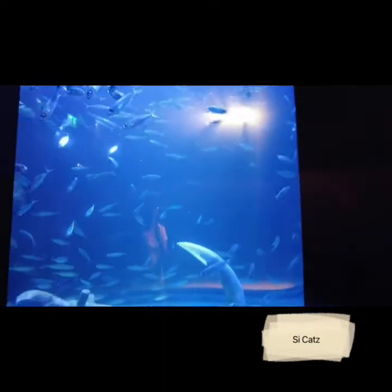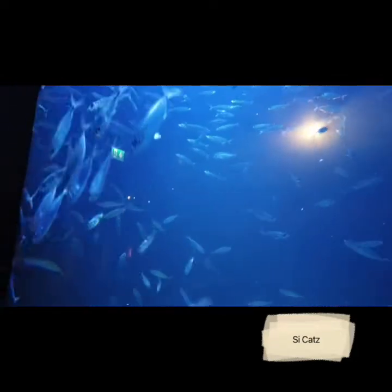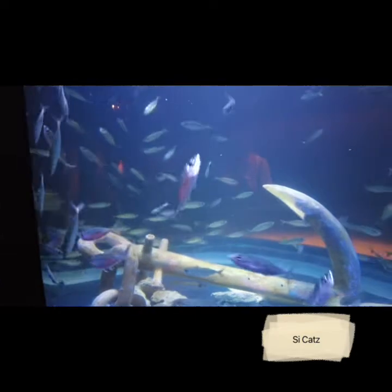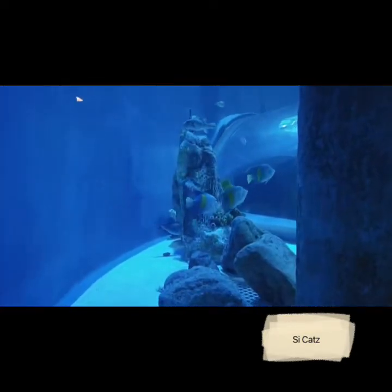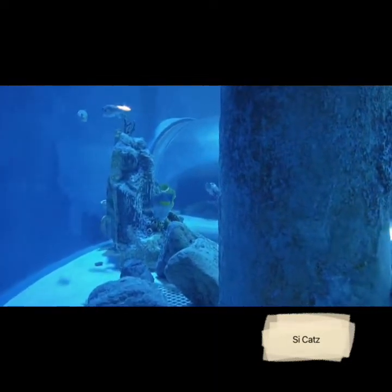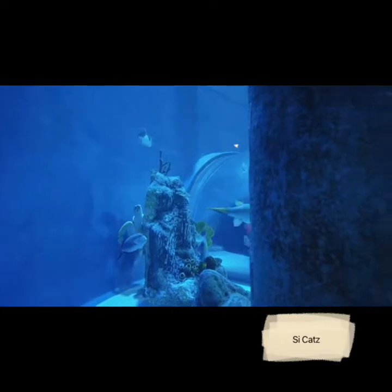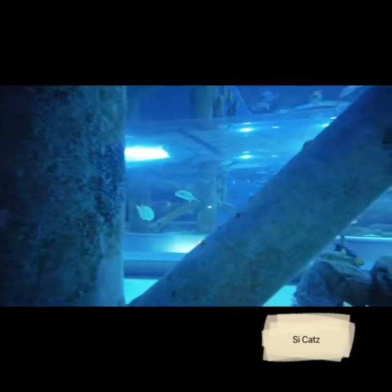What type of fish is this? Sardine? Yeah, it looks like a sardine. Yes, it is a sardine. Here comes the popper fish. Hey, popper fish.